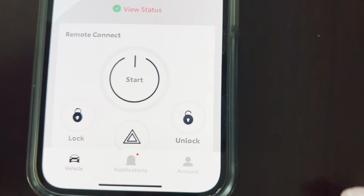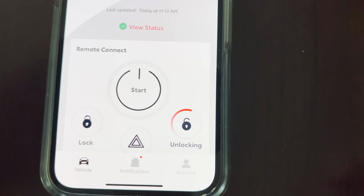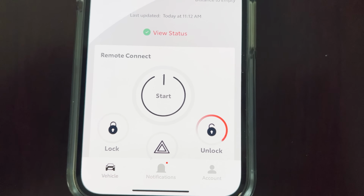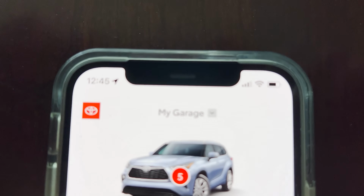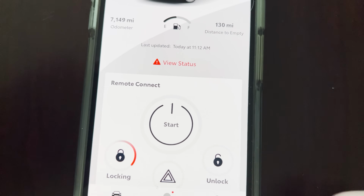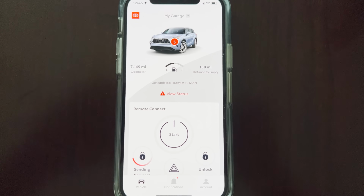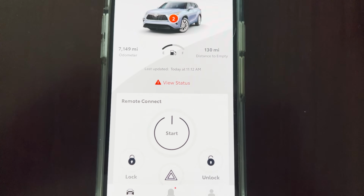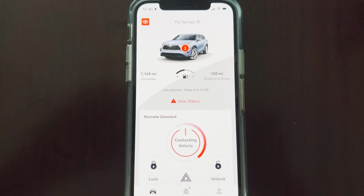We can lock the doors. We can unlock the doors. So let's do this. Your vehicle is now unlocked. So let's lock the doors. And once they lock, it'll show the status up at the top of your phone. Okay, let's try starting the car. You can start this from in front of your vehicle. I'm in the house right now.